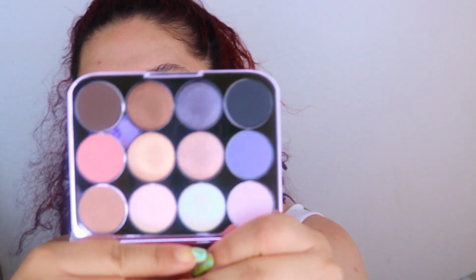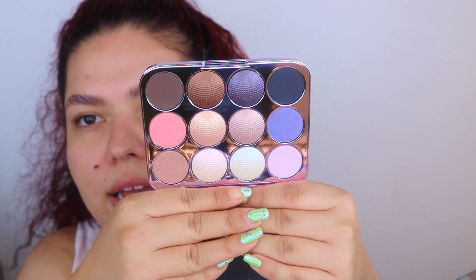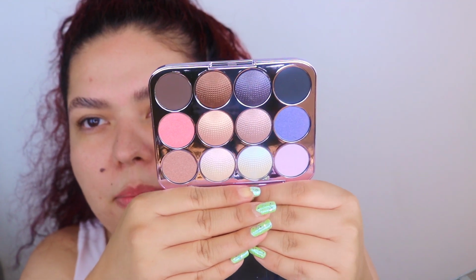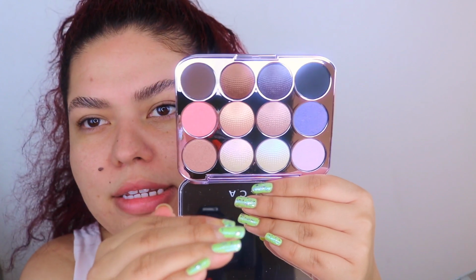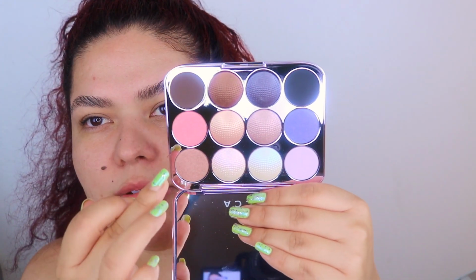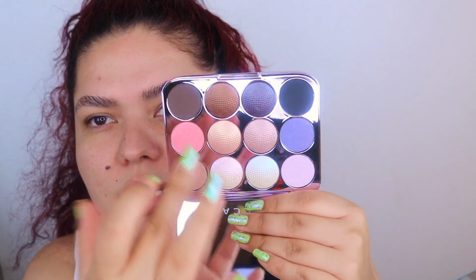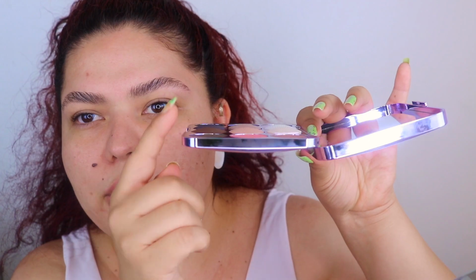And then let me show you the inside. It's just beautiful and gorgeous. I love all of these neutral tones. And then I don't know if the camera's going to be picking this up, but these shadows here in the middle are actually a little bit raised and they're more of a reflective shimmer. And these look a little bit more satiny to me. Let's see, you can kind of see a little bit here that they're raised.